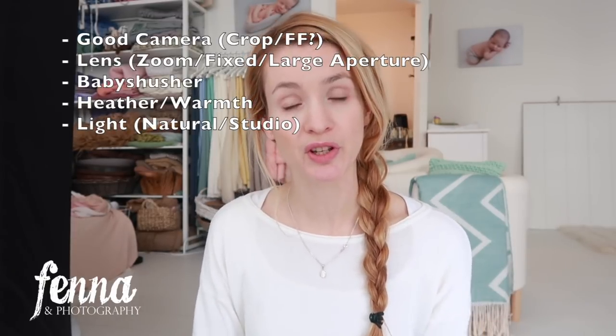Number 5 is light. You need light for your photos. So here you can determine, do you want to photograph with natural light? Do you want to photograph with studio lights? When you photograph with natural light, you can decide, do you want to filter the light? Do you have direct sun coming in? Do you have sheer curtains to filter the light? Do you use reflectors to bounce the light?